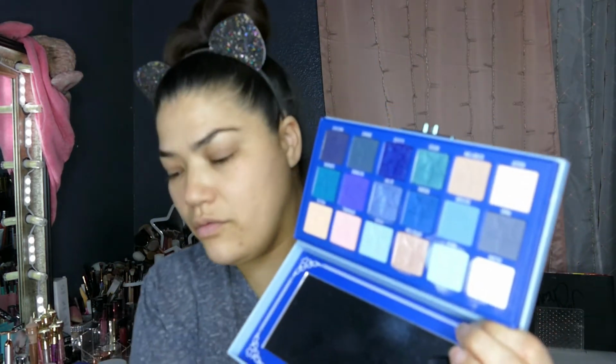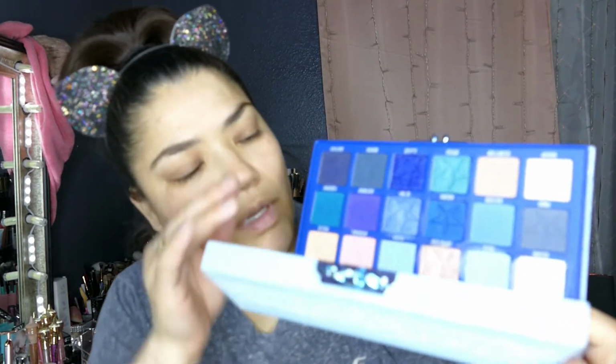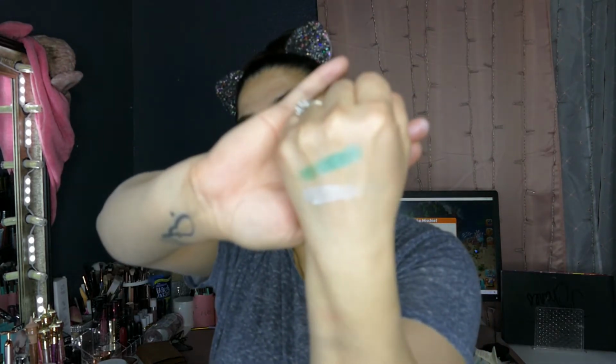And then there is, she picked white. And she picked that one from the Jeffree Star palette. So I'm super excited because I do have that. And she picked this white, right? And I am gonna swatch that for you guys. I love Jeffree Star's formula. His always is so good. I love him.